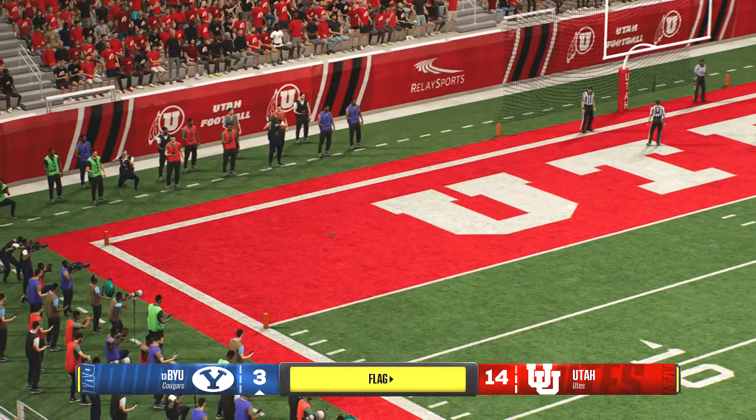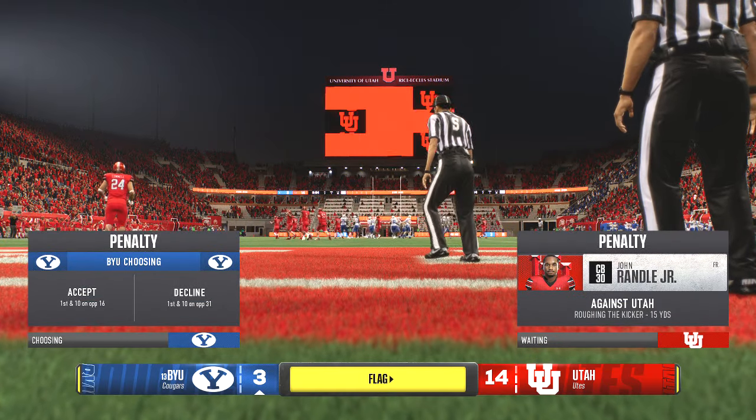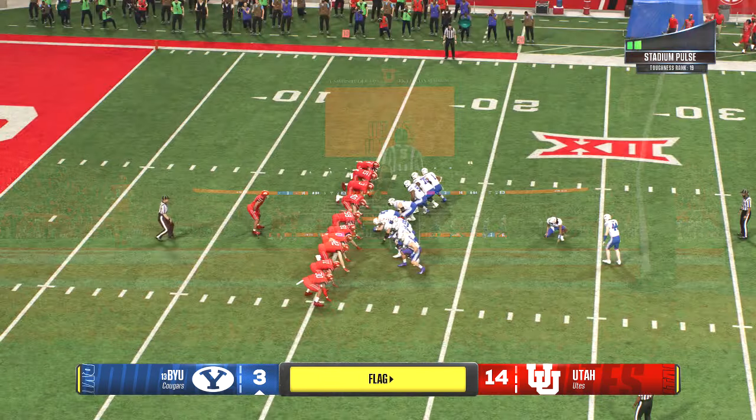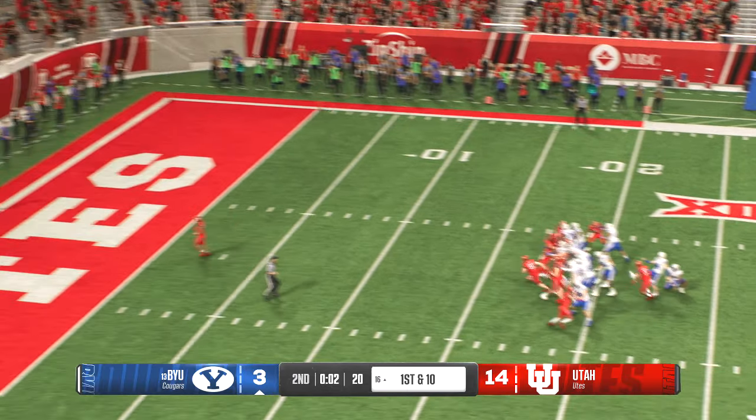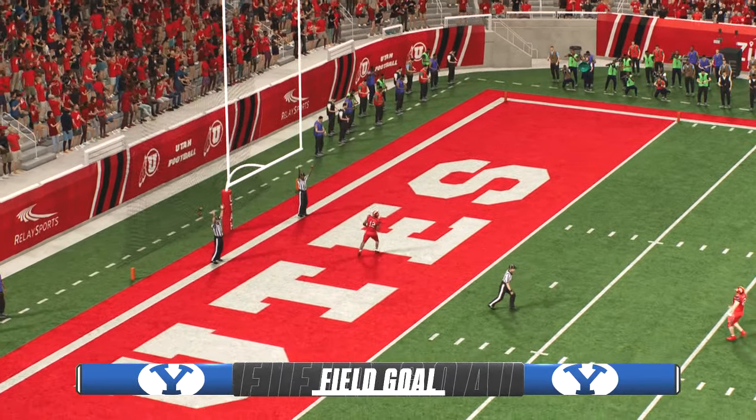The attempt is no good. He missed it. But there's a flag on the field, so let's check this out. So the coach will decide to settle for 3 points here. Out comes the field goal unit. Knocks that one right down the middle.